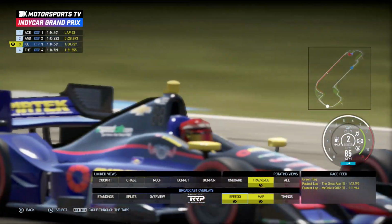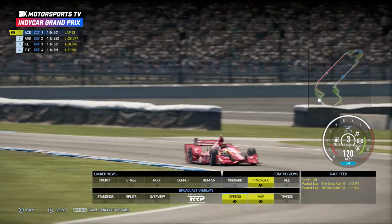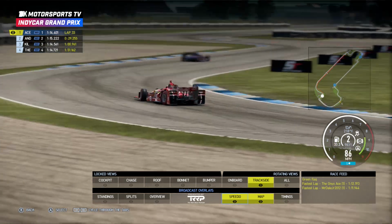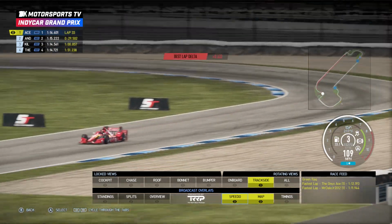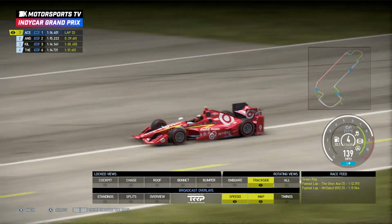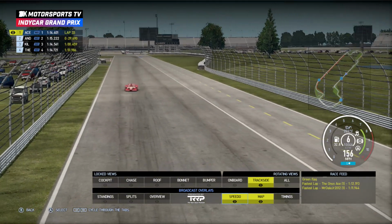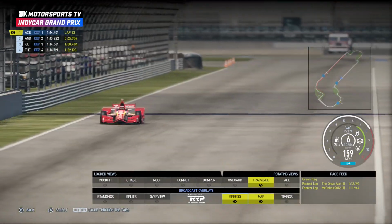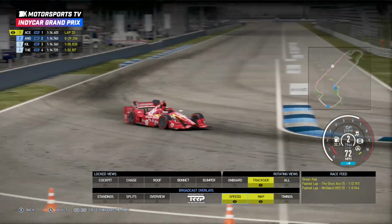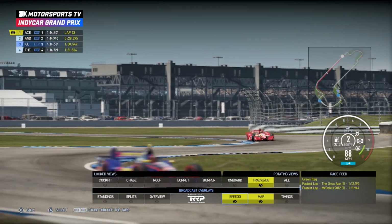Interesting to see the different strategies here for everybody in the field. Some playing it safe, some playing it on a different strategy. I think as of right now, the drivers in first and second are all playing it on the same strategy. And the closest two cars on track right now is still the Onyx Ace and Kill Switch.